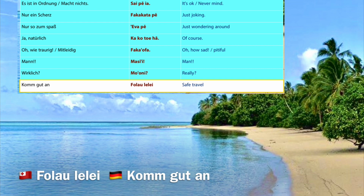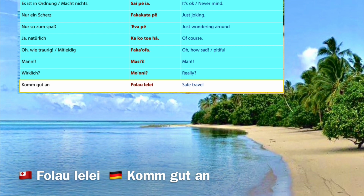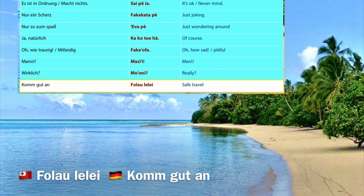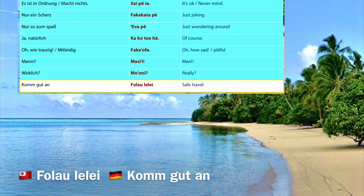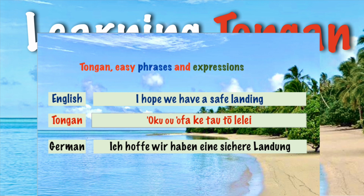Folau lelei. And in German, you could say something like komm gut an, which basically means as much as I hope you arrive safely. Yeah, speaking of arriving safely, you know what? Let's continue on that theme, but let's make it a little harder. How about a longer sentence? Still easy. Here it is. I hope we have a safe landing.